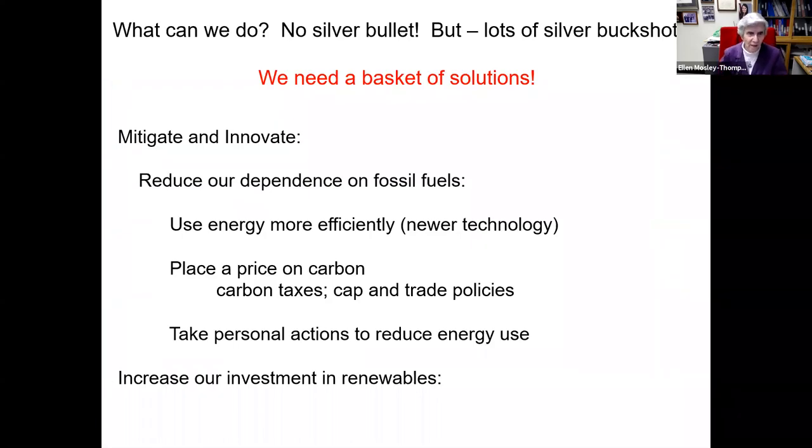I'd like to wrap up by looking at the question of what can we do? It's important to recognize that we do not have a silver bullet for the problem that we have with Earth's climate system, but we have lots of what we call silver buckshot. And we need this silver buckshot because that is our basket of solutions. We have no single solution.